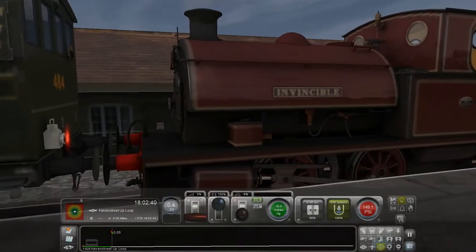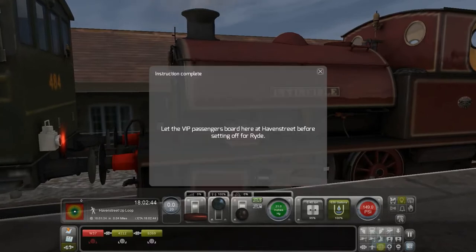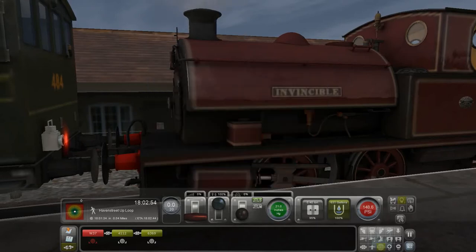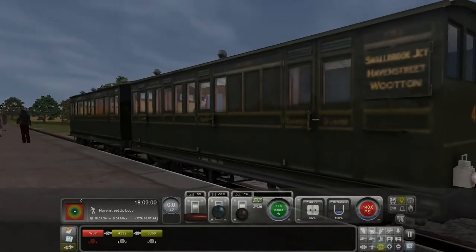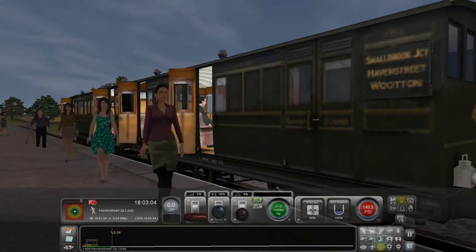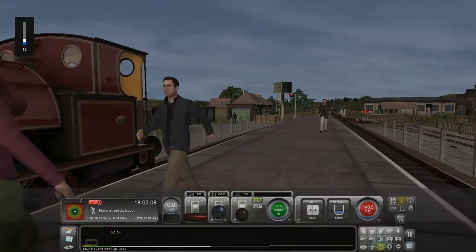The Invincible is here. Nice. Let the VIP passengers board here at Haven Street before setting off to ride. Okay. Very loud. Goodness. Oh, hang on. Open the doors. Why am I so dumb? I need to turn the volume down. There you go. That's a bit better.